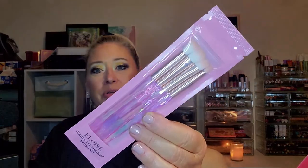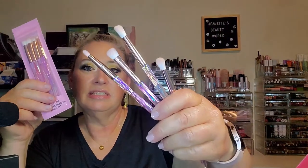All right. Next. Oh, looky here. We got some more eye brushes. The Eloise Beauty Prism Luxury Eyeshadow Brush Set. I already read about those. $22. Very pretty. Here's my open ones. So I can't wait to use these. So these are a duplicate.